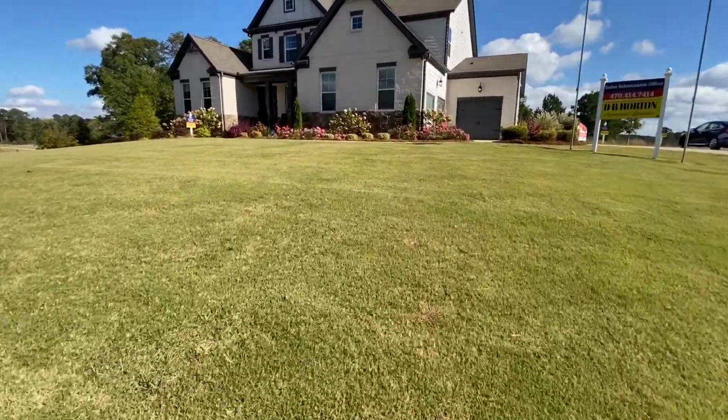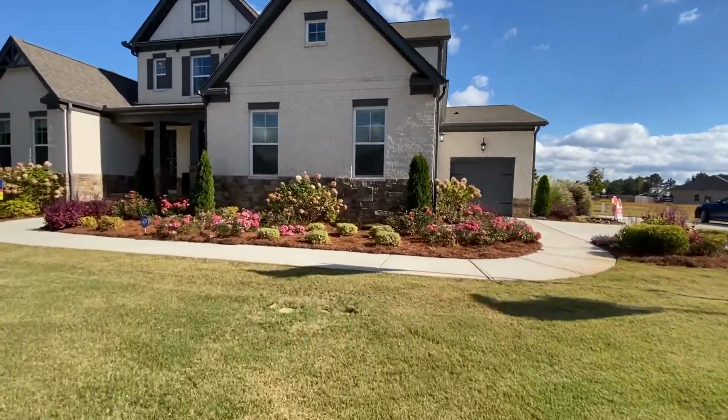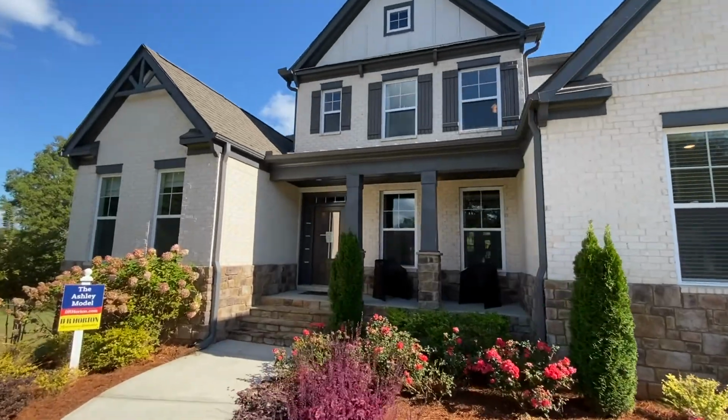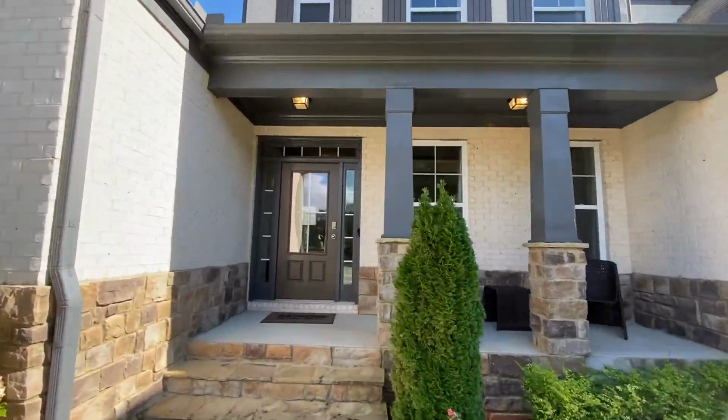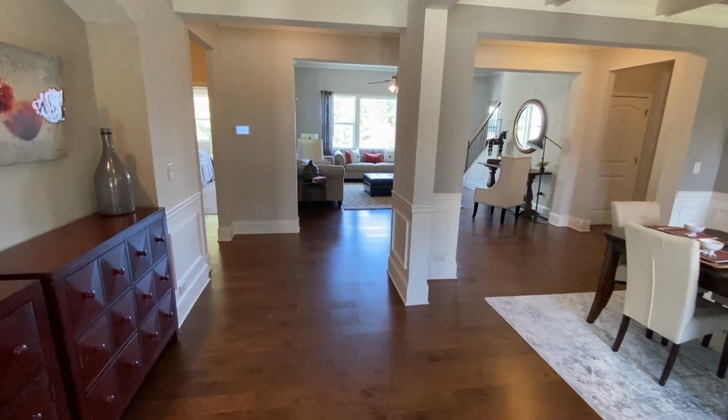The model home for the community is the Ashley Plan. It's a two-story, approximately 3,200 square feet home. If you add a basement, obviously quite a bit larger. The home has a very nice feature set on the main level. It is essentially a ranch where you could live.